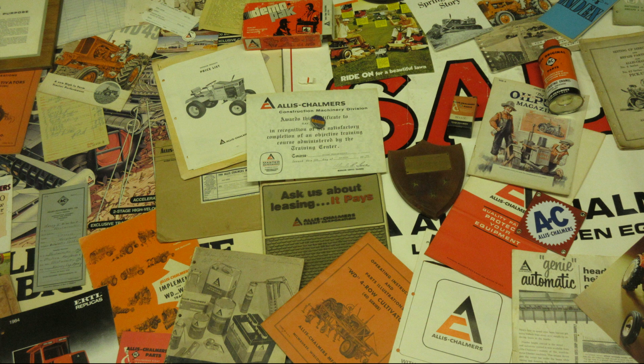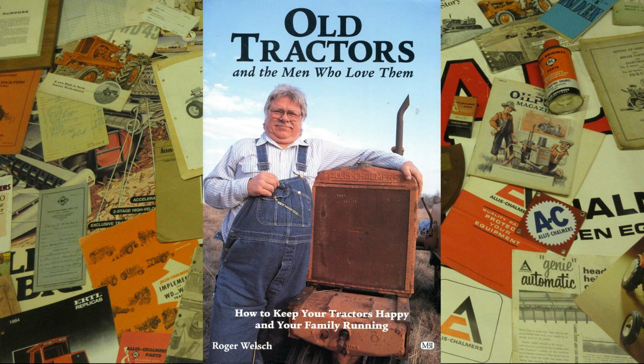And last but not least, Old Tractors and the Men Who Loved Them by Roger Welsch. Roger loved the Allis Chalmers WC tractor, and this book contains his stories, tips, and humor from his experiences of working on them. A good book not only for Allis Chalmers fans, but old tractor fans in general.